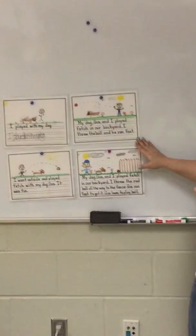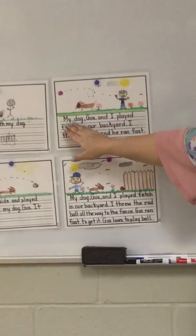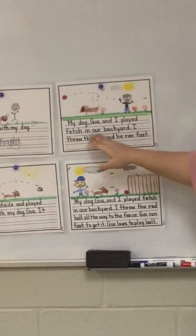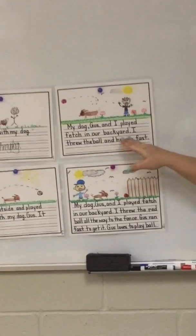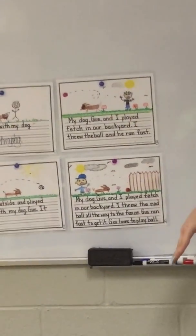A number 3 writing would be on the same level as those, but it was adding some more information. My dog Gus and I played fetch in our backyard. I threw the ball and he ran fast. Just adding more details to our story is also adding more details to our pictures.